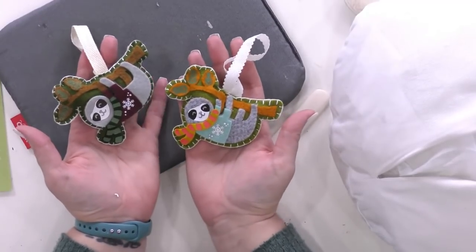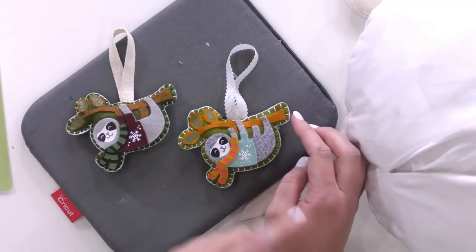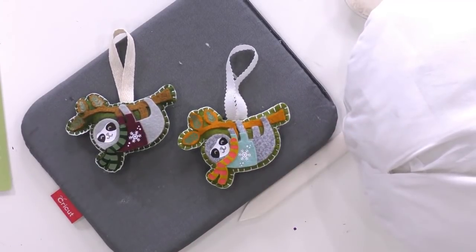Arms? No arms? Let me know. Also, which color combination is your favorite? Personally, I like the one that you got right there. This one? Yeah. I do love those colors, but you guys know that I choose those all the time anyway. But I normally don't. I'm usually a more traditional type gal, and I really like those colors.